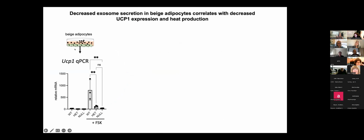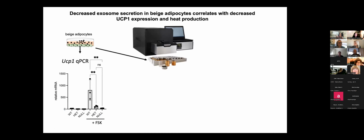When we look at these beige adipocytes in culture and we treat them with a drug called forskolin, which activates the cells, sort of like simulating cold, UCP1 expression goes up in the wild type, and you can see that it is blunted in the het and the null mice. So we want to find out, is this decrease in UCP1 actually causing these cells to give off less heat? So now we've turned to the calScreener to answer that question.